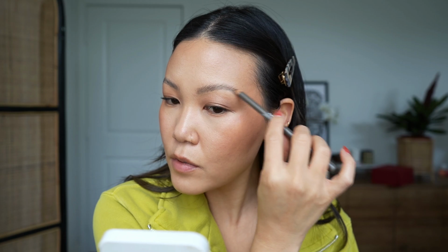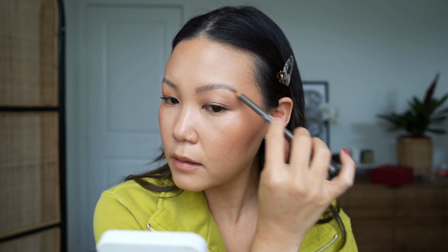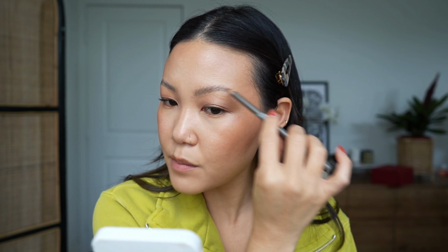And it's almost like a powdery look. It's a very matte pencil, so you're not gonna get shine. Just gives you that shadowy powder look.